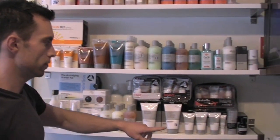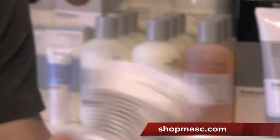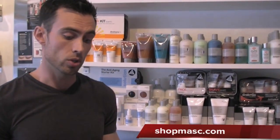So today I'm going to show you one of the Anthony Logistics moisturizers, well two actually, they make a few. The one we're going to look at first is the all-purpose facial moisturizer. Good for all skin types. I would more recommend it for normal to dry, but if you have oily skin it is very light, so you still could use it.